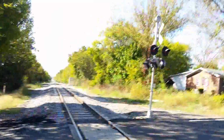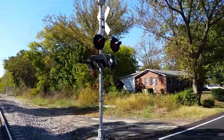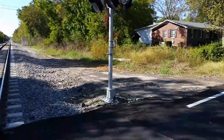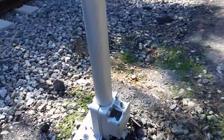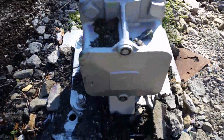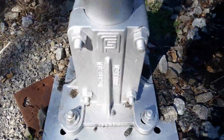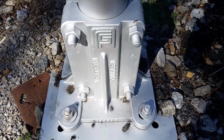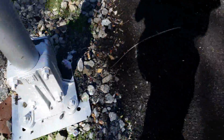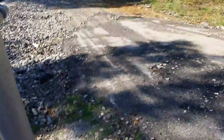And then we've got the second signal over here, which on the front half of the base has a WC Hayes base cover, but oddly enough the rear half of the base says Federal Signal Western Colon, which is rather rare. Kind of odd since it's like a 1980s Western Coal and Hayes setup from CSX.